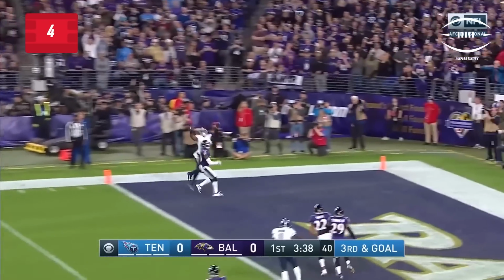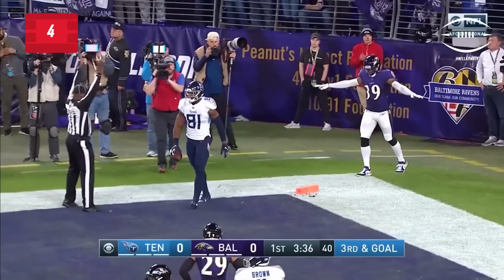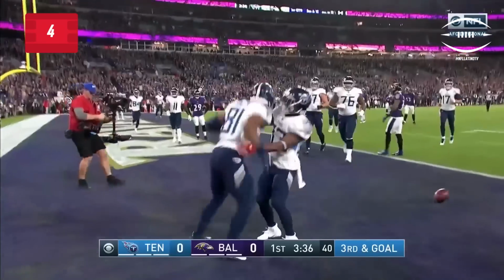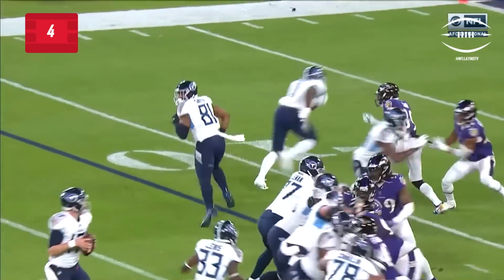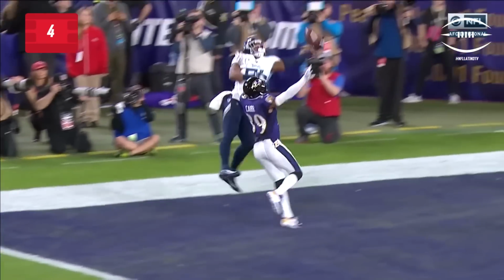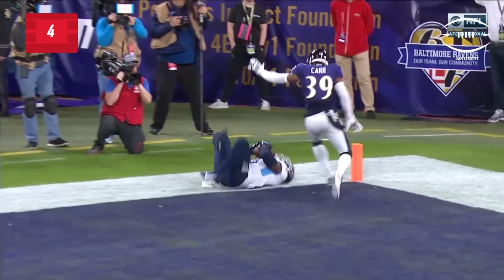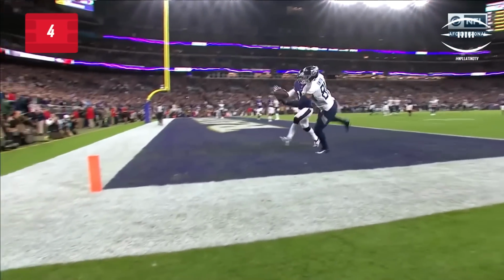Tannehill tosses, end zone. Oh, Jonnu Smith, touchdown, spectacular grab, strike first. A brilliant one-handed catch in the back of the end zone, fighting with Carr there. The left hand goes out. Does he control it before he's out of bounds?